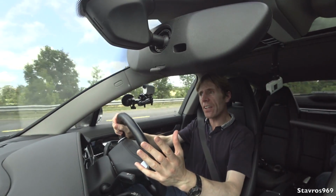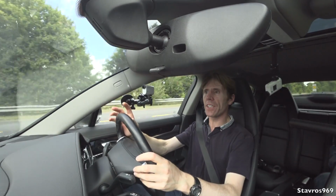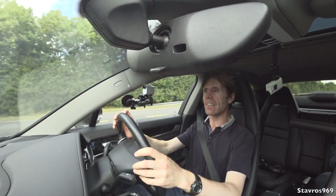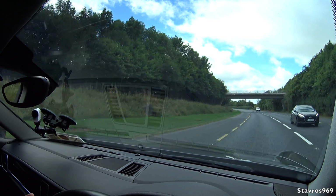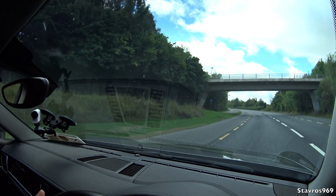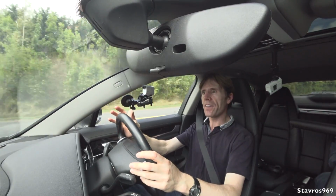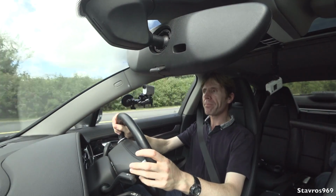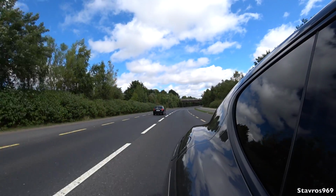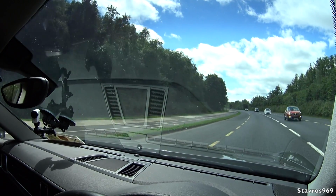But I'm just comparing those cars because, I mean, there's not too much of a power difference between the E350 diesel and this Panamera 3 litre diesel. They both have 3 litre diesel V6s, but the Mercedes has 254 brake horsepower, and this Panamera has 296 brake horsepower. But yeah, we'll just see what it's like when we get it up to proper speed.